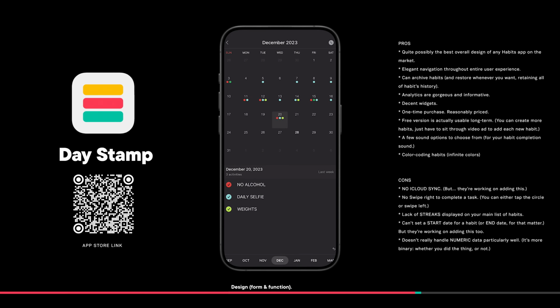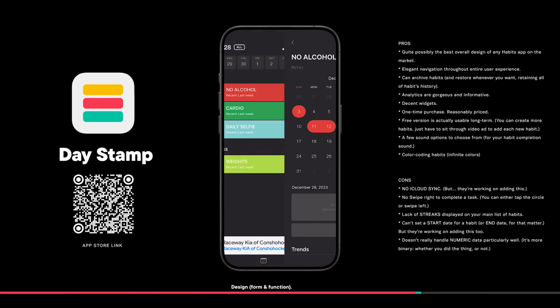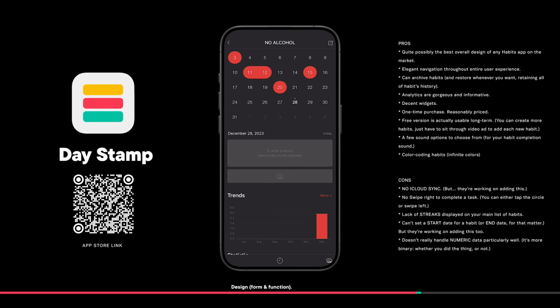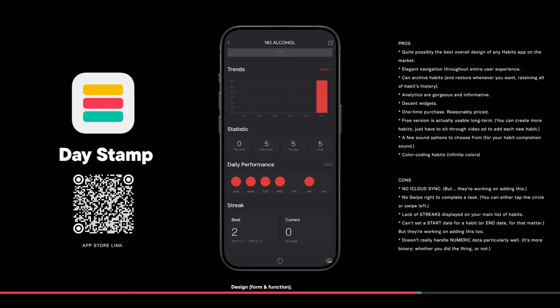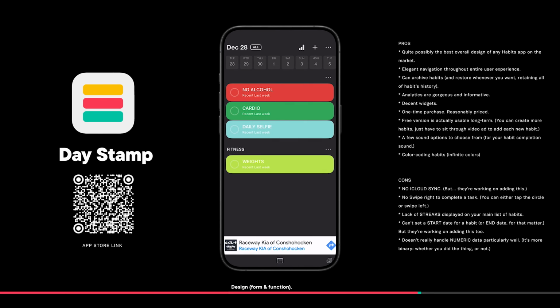Anyway, so I've walked you through the general calendar at the bottom. I've walked you through the individual habit pages, the calendars, the notes, the photos, the daily performance, which I love, all this data, how to edit, how to archive, all that stuff, the visceral experience of swiping and completing habits, how you can organize them, drag them around. So let's change gears for a second. Let's talk really quick about interface options and how much you can customize this.